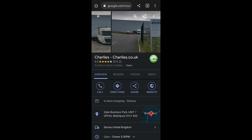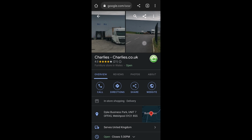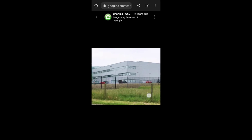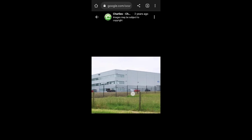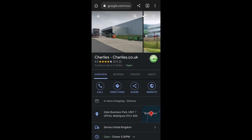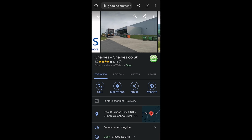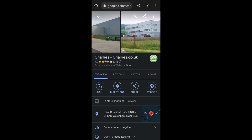So I was just looking at this Charlie's Stores, charlies.co.uk. There's a huge building that was put up some years ago now, but it's a distribution centre for Coedidinus, which is a local Charlie's store. And I think there's about 6 or 7 stores across Shrewsbury, Welshpool, Aberystwyth. So I thought I'd take the drone down there and get a look at this building from above, because it's quite impressive, to be fair.